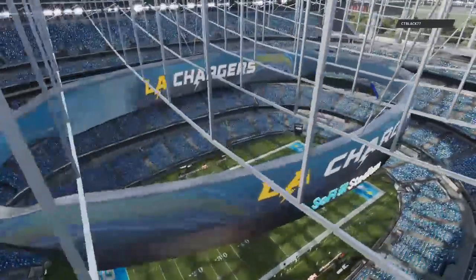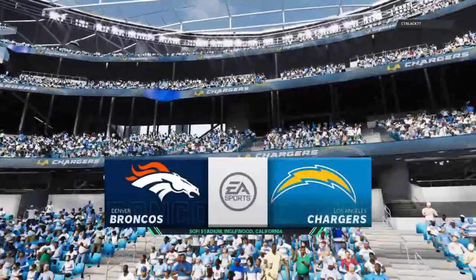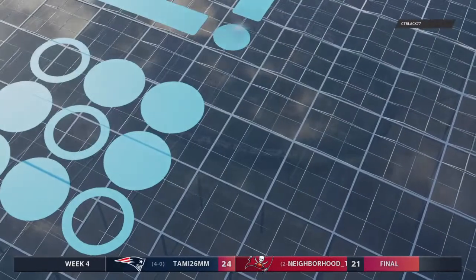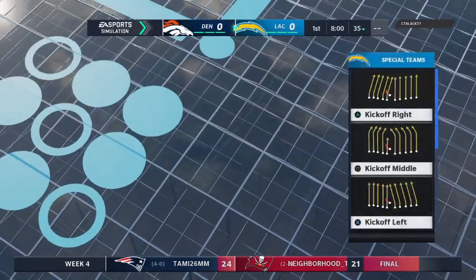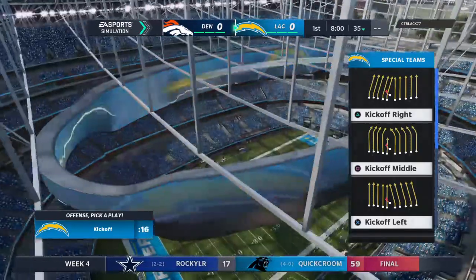It's the newest stadium on the NFL landscape, and it might just be the grandest as you get a look at SoFi Stadium here in Inglewood. Today, it's a matchup in the AFC West between the Denver Broncos and the Los Angeles Chargers.